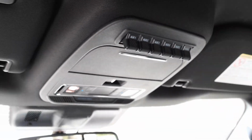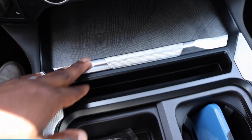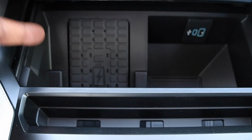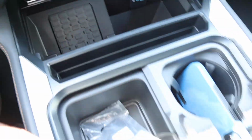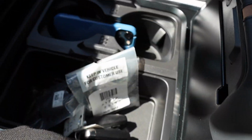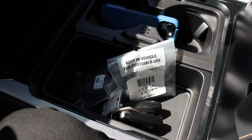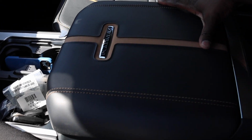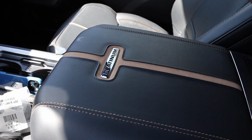Both trucks do have auxiliary switches there. This is the cover for the Platinum, so it has that nice wood treatment. They both have the wireless charger and USBs in here. And one thing I was surprised by, the Limited does not have a cover for this stuff. So it's all exposed and open. I would have expected them to do something different there. But I do like the center console better in the Platinum compared to that Limited.